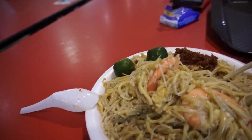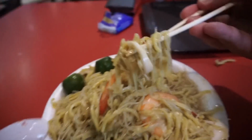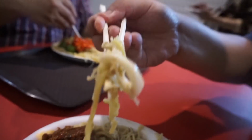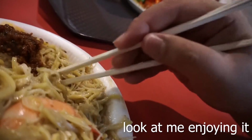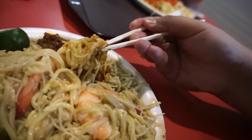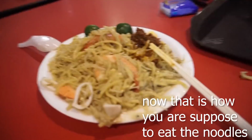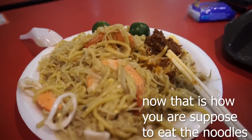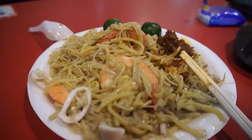But you need to actually mix in the sambal. This sambal here, if I'm not mistaken, is a secret recipe where they even put in ikan bilis in it, and it's totally flavorful, adds a nice spicy kick, adds another factor of flavor, another factor of must-eat delicious goodness that makes this Hokkien Prawn Mee so irresistibly good.